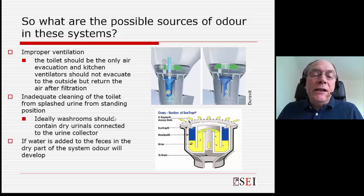The other one is cleaning of the toilet from splashed urine. Men tend to stand, and that urine goes either on the floor, on the toilet, or different places that are not well ventilated, and you get smells. Of course, people will be overly critical when they bring in one of these toilets and it smells at all. There'll be negative reactions. Ideally, you want to manage urine more effectively by putting in urinals.